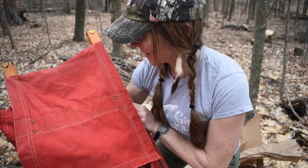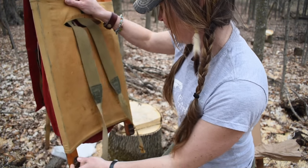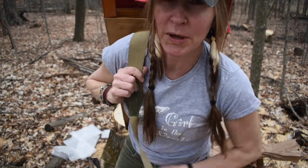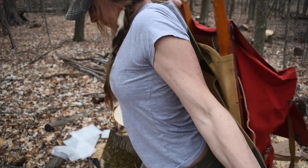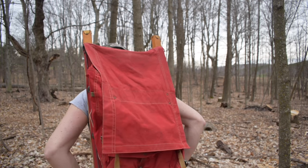I'm totally digging it. I love the color. I thought this was going to be a bit bigger than my other one, but I don't think it is. Pretty sweet. What do you guys think? Is this cool stuff? I think we should have a Trapper Nelson club or something. Go hiking with all this epic classic camping gear, because I just love it.